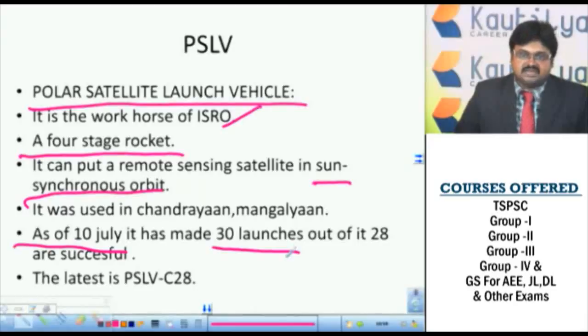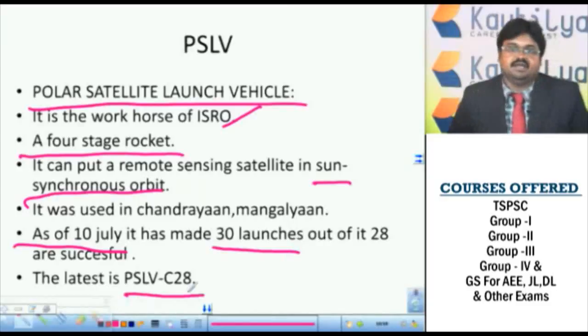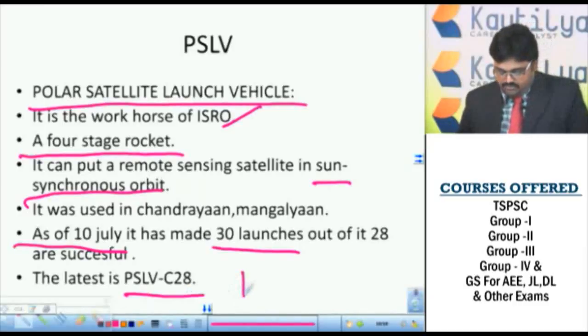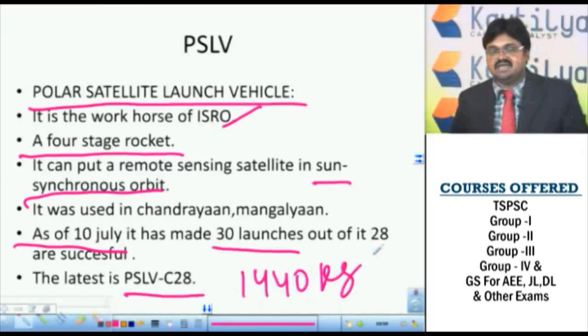Now the latest is PSLV C28. This PSLV C28 is very important because it carried the heaviest payload. It took 5 satellites weighing around 1440 kg. So it was the highest payload that PSLV actually took. PSLV C28 is important because it was the rocket that undertook the heaviest load that PSLV ever took. So this is what PSLV is.